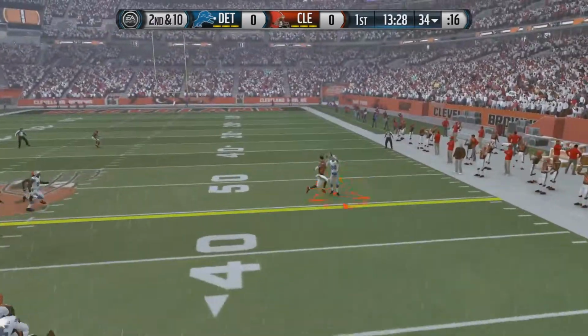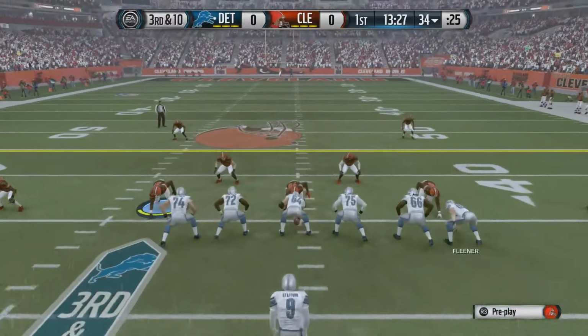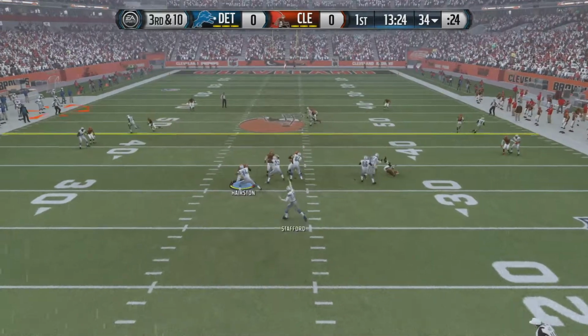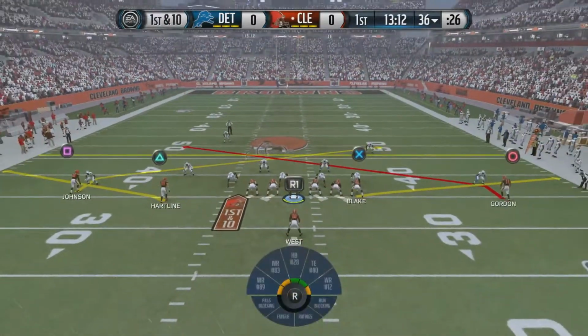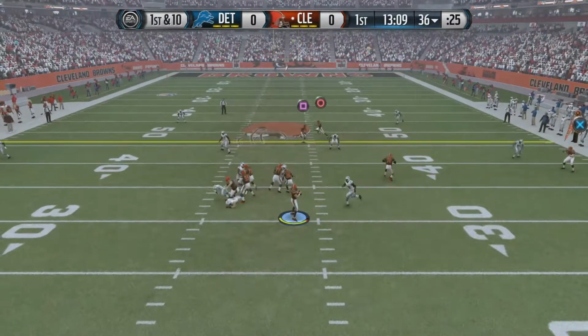Stafford goes play action on 2nd and 10, and this one's batted away by Joe Hayden. That brings up 3rd down. Empty backfield set. Stafford fires to the sideline, and it is picked off by Ladarius Webb, but he's out of bounds. And Cleveland gets their first shot here on offense.